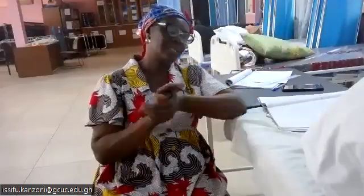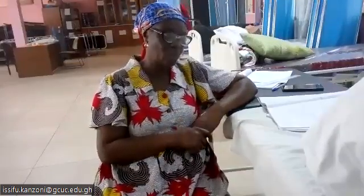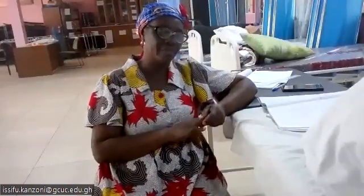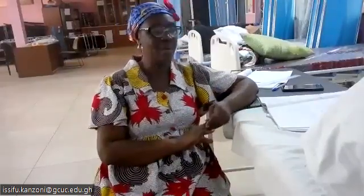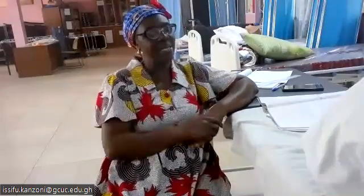So when the pad is soaked, she would use a new pad. So Auntie Mary, when your pad is soaked, please don't hesitate to change it. Change and use a new pad. Wash your hands before and then after using the washroom. Wash your hands very well, otherwise germs can enter with your unwashed hands to affect the area. And then the wound will not heal as we even want it to heal.